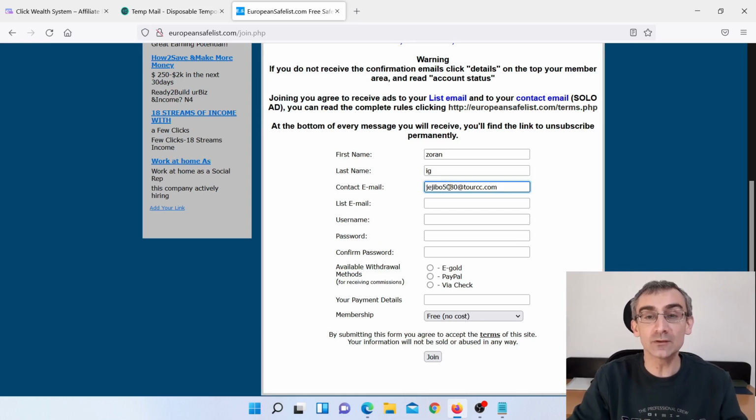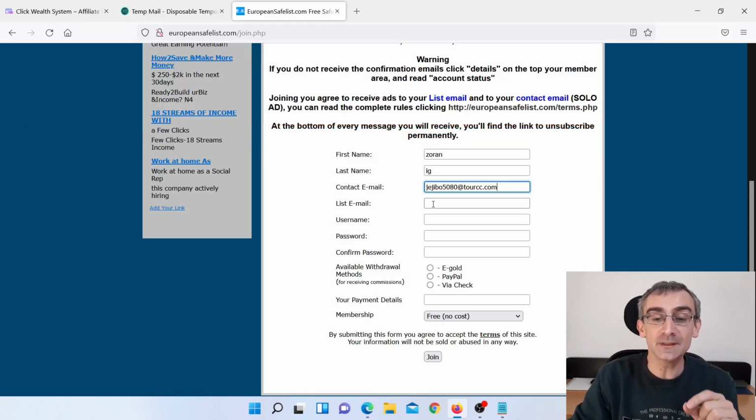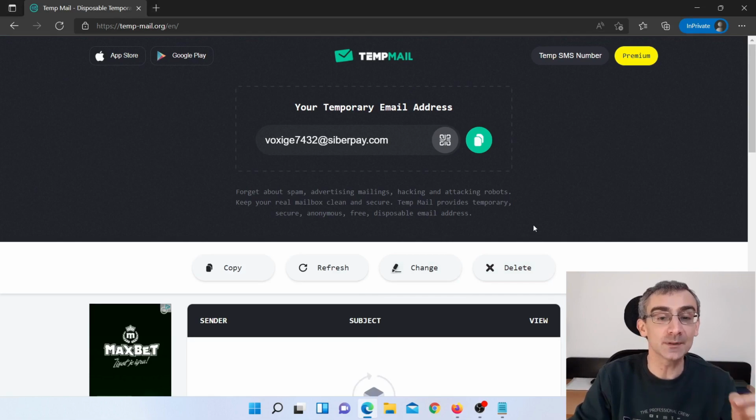Now the reason why we're doing this is because we don't want to get hundreds and hundreds of emails from European Safe List every day. And that is why we created a temporary email to avoid that. And this is also really important. List email. This email must be different from this one here. You need to create another temporary email. So what you can do is simply open an incognito window and create another temporary email.